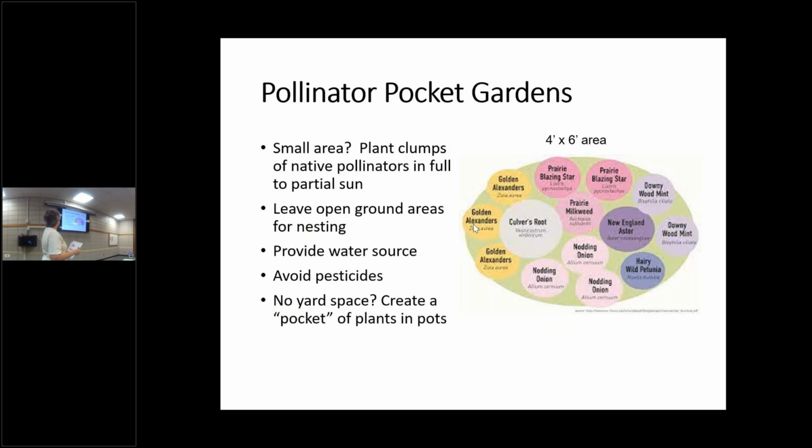Plant clumps of native pollinators in full to partial sun. Leave some open ground in case you've got some ground nesting bees that want to be in there. Provide a water source. And if you're looking at mostly insects, then you probably want that to be like a pan of wet sand or something. Avoid pesticides.